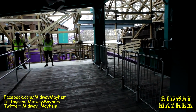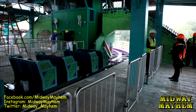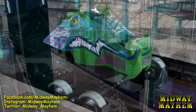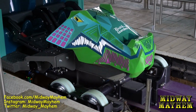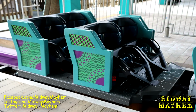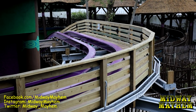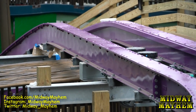So again, we're in the station now, as you can see. Some of the air gates. There's one of the trains. Dynamic, very fast ride. It's gonna be really fun. When do you plan to open it? Yeah, so we are planning to open this attraction in Stuart.